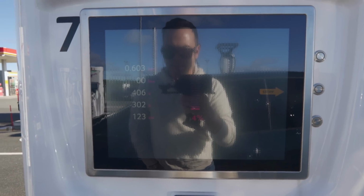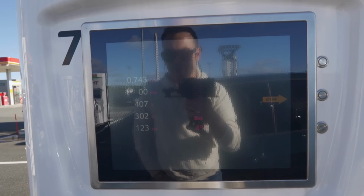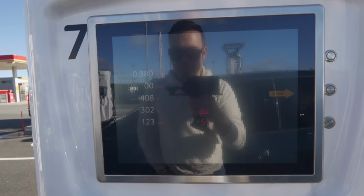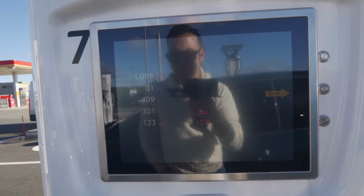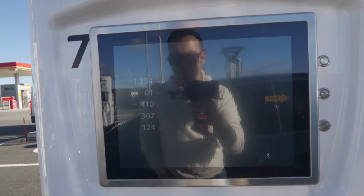The press kit I got from Cupra showed that this has a peak charge speed of 120 kilowatts, so getting 123 is pretty nice. 5% state of charge, so I think we're gonna go to maybe 50 or 60%, probably 60%, and then continue on our way, because we'll have to do a second charging stop somewhere along the way, guys.